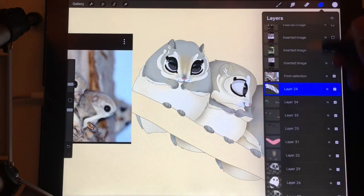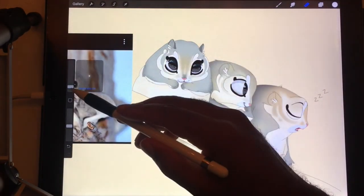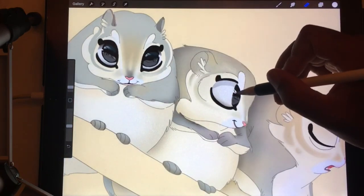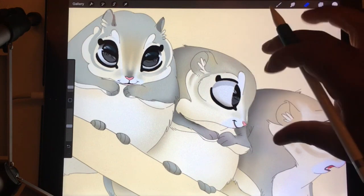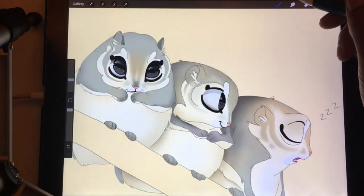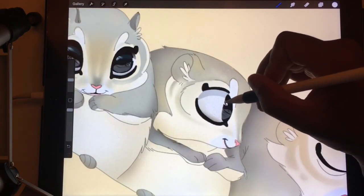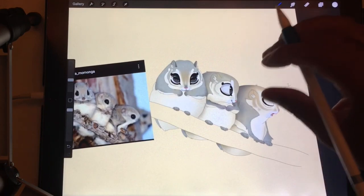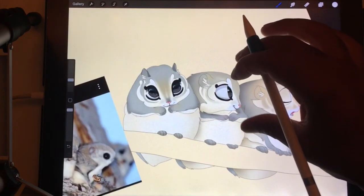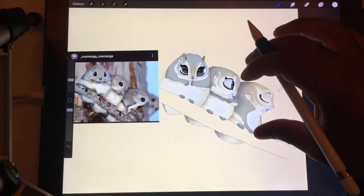I'm going to go back up to the bright one, go back to eraser, airbrush, doesn't need to be that strong, and just airbrush a little bit of that. I need to lighten it a little bit more now. I want it to be really bright, but I also want it to be okay. Alright, that's not bad. I think they're looking good.